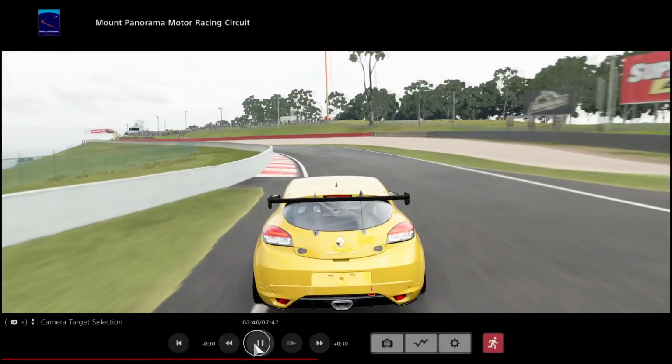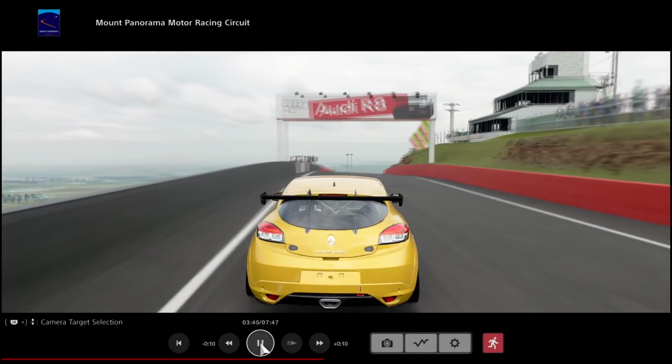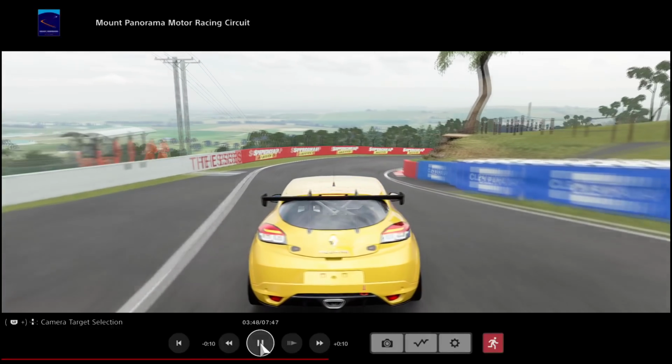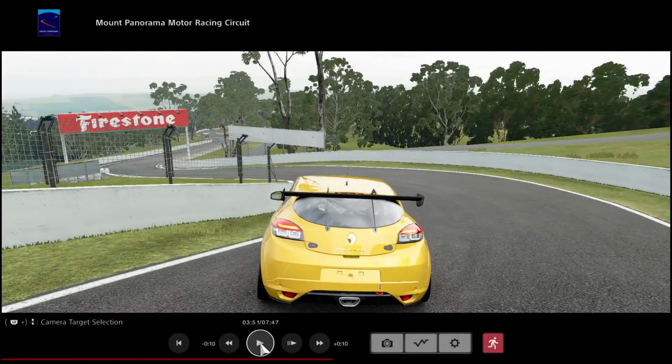So let's just skip it back. Right, so having a little look, I have a feeling it will be this corner because look how much of the track he takes off. So we're going to slow it down. We're going to keep pausing it. Going into this corner, he gets really tight on the left-hand wall here. Now you'll see. So look how close he is.